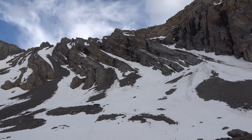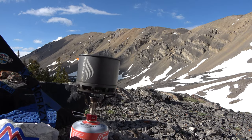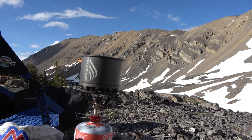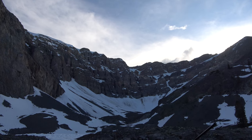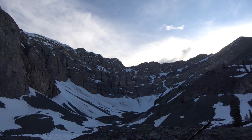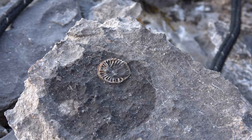Lost River Range has tons of formations that look like this. It's really cool. Could be wrong, but I just flipped this rock over next to me and it kind of looks like a fossil.